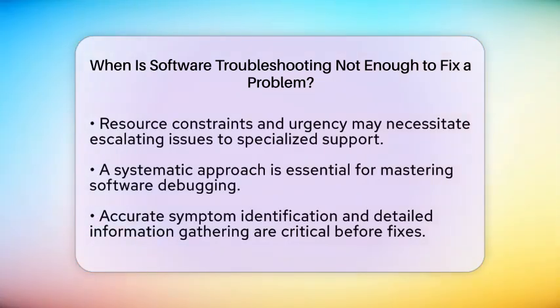Documentation plays a vital role in troubleshooting. If the information available about symptoms and error messages is poor or incomplete, it can lead to guesswork. This makes it challenging to identify the real problem, and troubleshooting may not yield results.